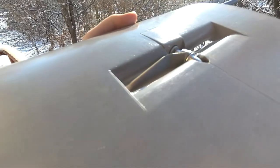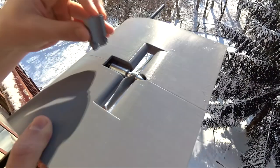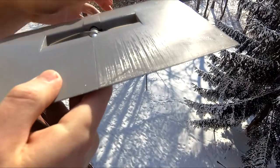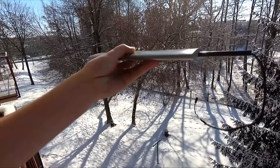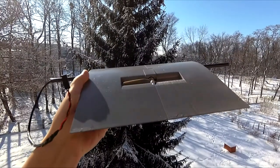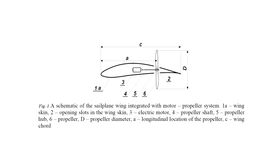Here is the 3D printed wing profile with the PROPWING system. It was upgraded by rounding the opening edges in order to improve the airflow. This is the scheme of the PROPWING system integrated with a sailplane wing.